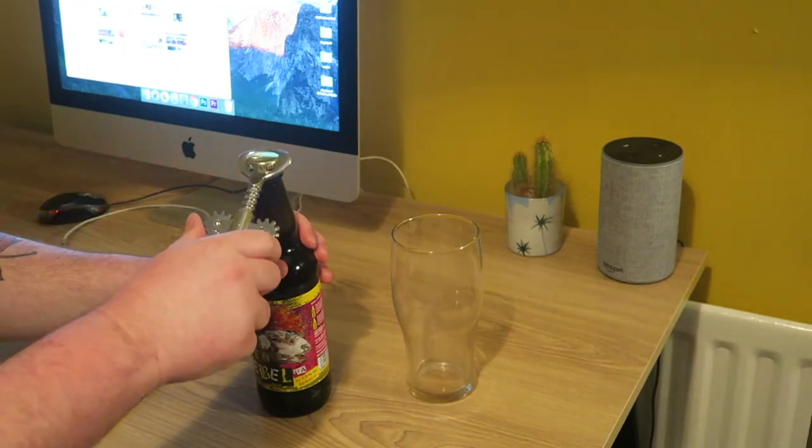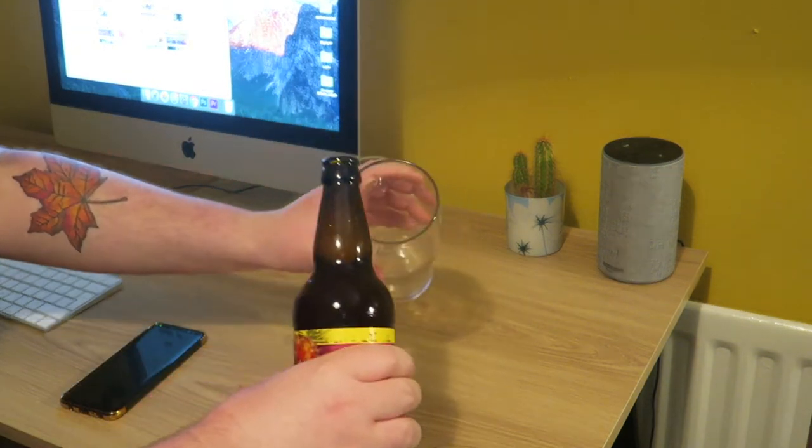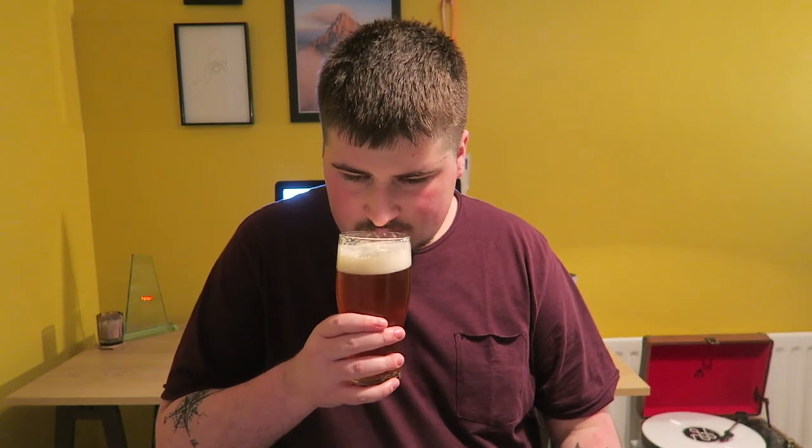Holy. Oh, look at the smoke coming out of that. Time to pour. Oh, would you look at that? So let's do that all important taste test, but I'm actually expecting to taste a tiny bit of grapefruit maybe, so let's give it a smell first.